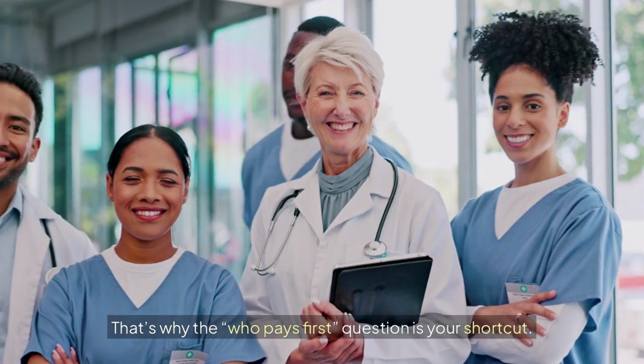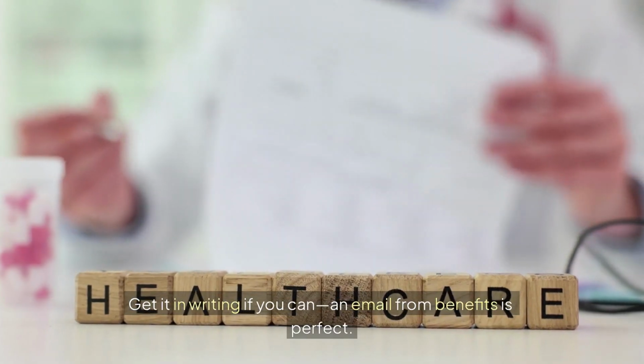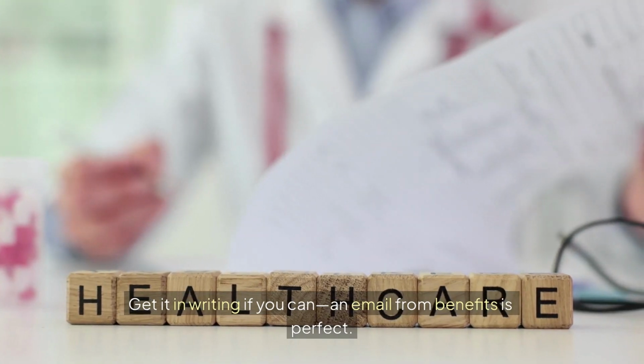That's why the who pays first question is your shortcut. Get it in writing if you can. An email from benefits is perfect.